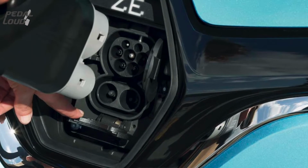You can get a CCS bit, which is like 2 or 3 plugs below it. In the later Renault Zoes, I believe, that means you can get a much quicker, more rapid charge into it.